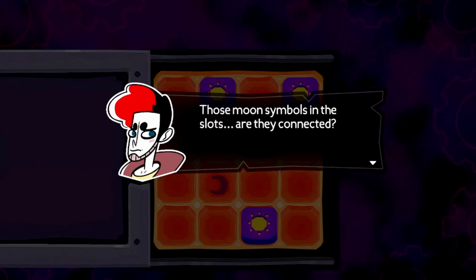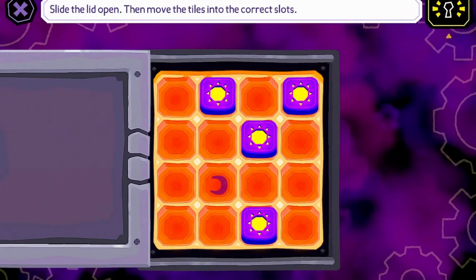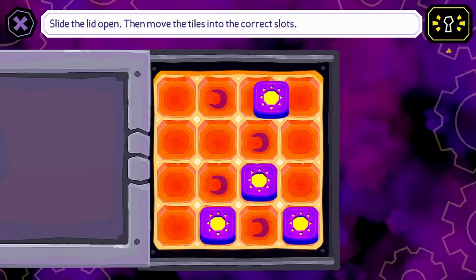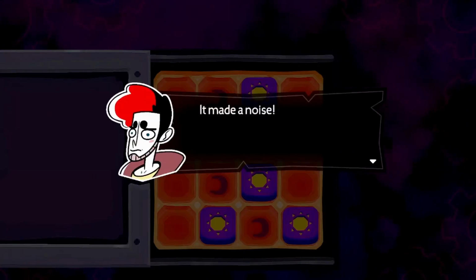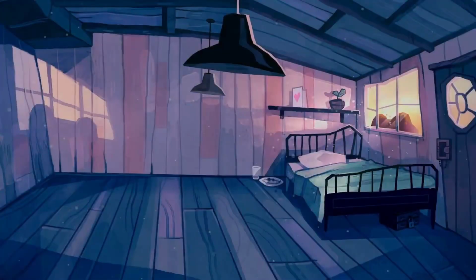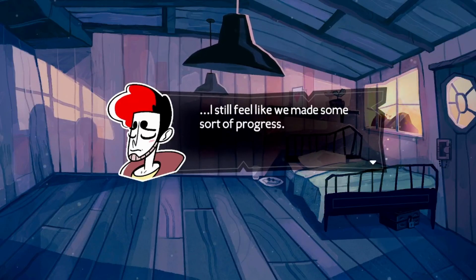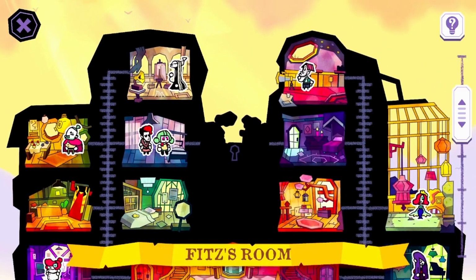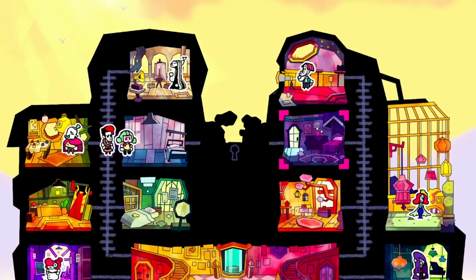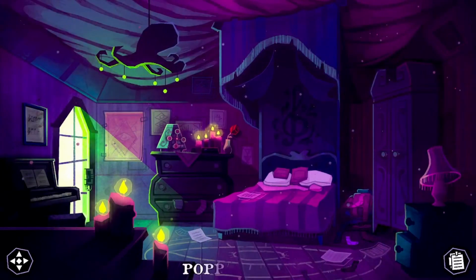Are they connected? Maybe they're connected, but also not connected. It could also be like that. It made a noise. Yeah. I guess that was right. And the door's still locked. I still feel like we made some sort of progress. So, we actually have to go to the other side to get it unlocked. Yeah, let's do that. And then we can talk to suspects more next time.